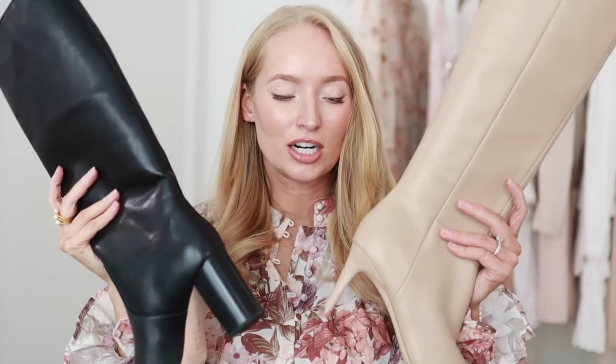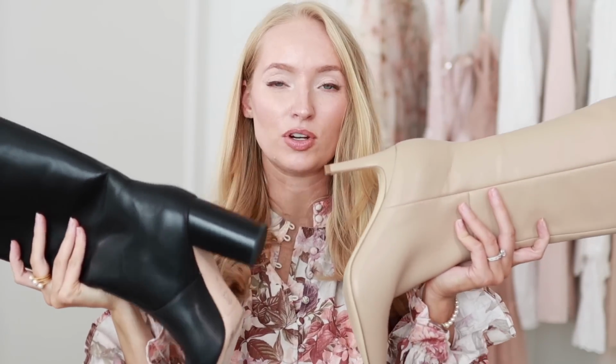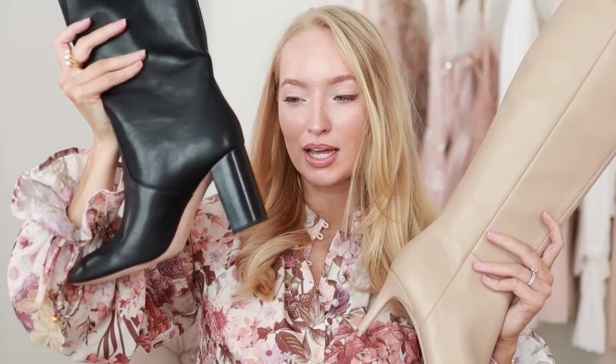The next thing to consider is the heel. So if you're wanting something dressier, go with a skinnier heel like this one. And if you want something more comfortable, easier to walk in, then look for a thicker blocked heel like this.